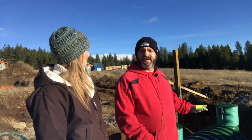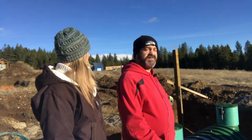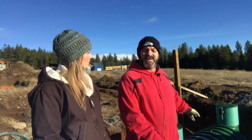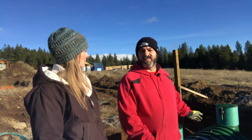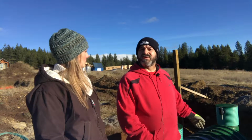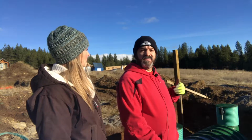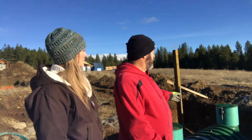So the particular system that we chose here by Orenco, one of the reasons we chose it is because of the fiberglass tank versus a poly tank. Poly tanks are not that they're bad, but in our soil conditions, my thought is that the round reinforced fiberglass tank is stronger. With the soil conditions here, it's pretty clay and rocky, so the soil gets pretty heavy. And the extra $500 for this tank to us was worth it on this project.